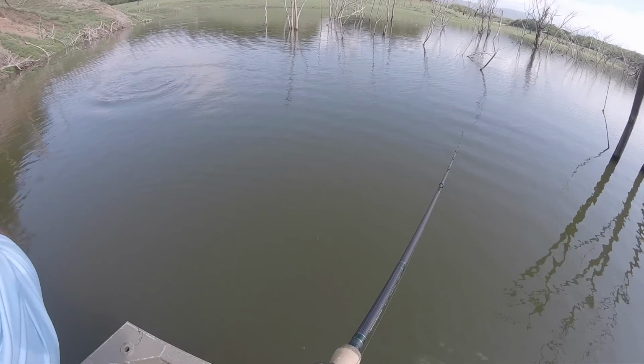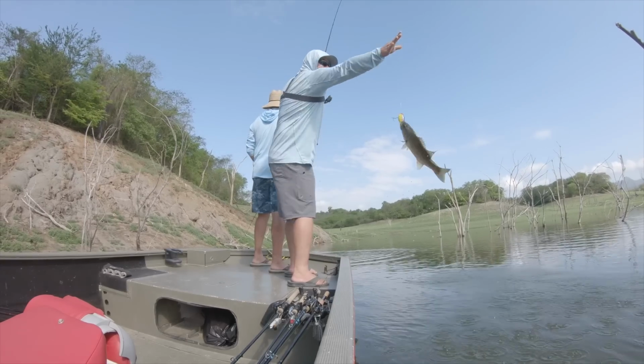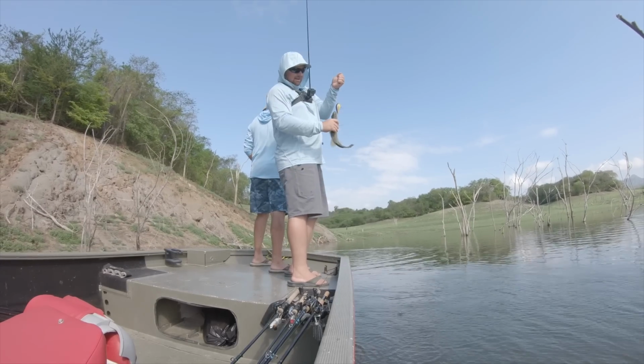Look at the ones chasing. Dude, you see all the ones chasing it? Those were big ones. Those were big ones following it. Oh. I got it.